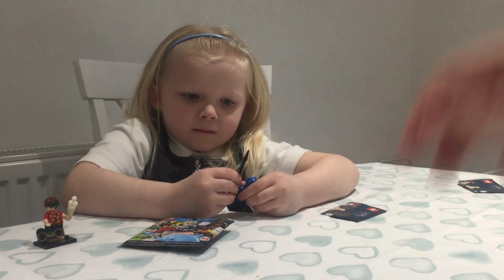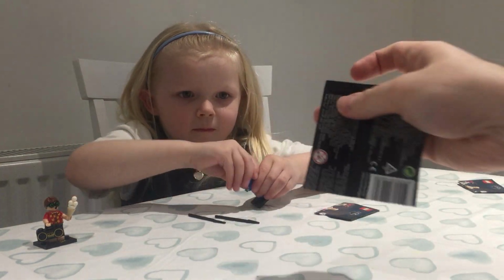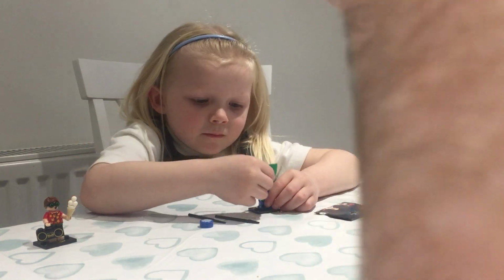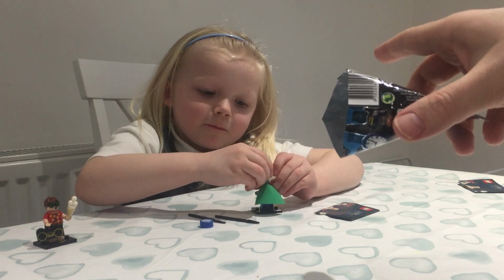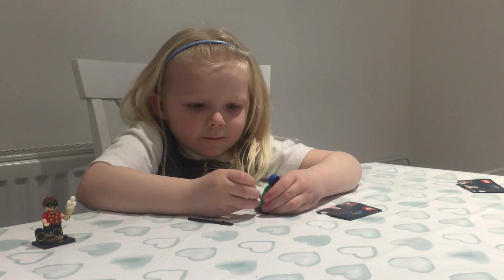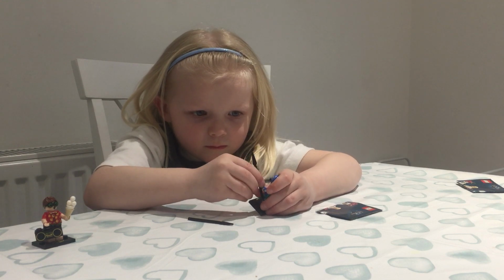Don't forget, he's got a cape, look. Where? It's not a cape here. Did you open it properly? Yes. He's the clock. You always got to check your packets properly, see? In case we miss them. Okay, Tick Tock Clock is done. Let me just get his handle. I've done it already. Wow, you're getting quick at this.